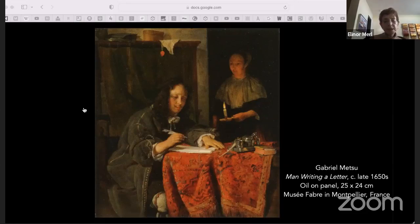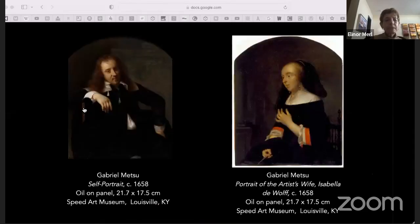According to Franklin Robinson, who we mentioned is a Metsu scholar, Metsu represented himself as the man in the Montpellier painting, and his wife, Isabella, was the model for the woman in the Timken painting. The figures' likenesses are known from several portraits, including these pendants in the Speed Museum in Louisville. The resemblance to the writer's long nose, full face, receding hairline, and long curly hair is notable.